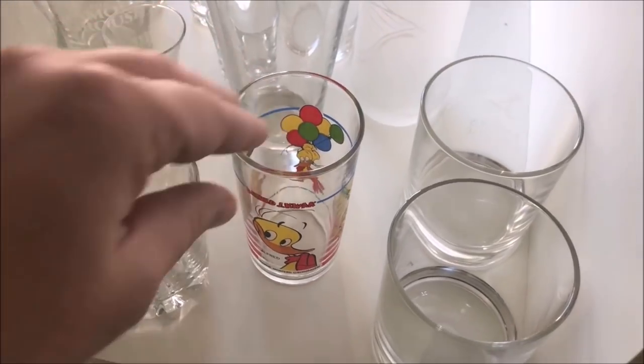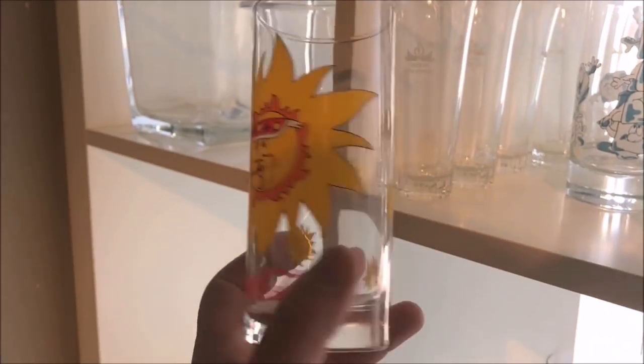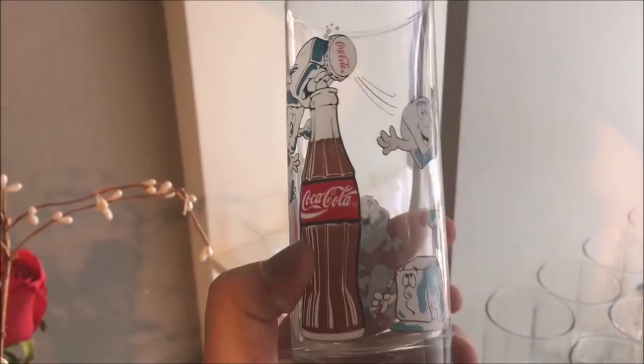And we also have some glasses here. I really like the Pepsi and Coca-Cola retro glasses. There are two of them here. I don't like the sun version, but these ice cubes are pretty damn awesome.